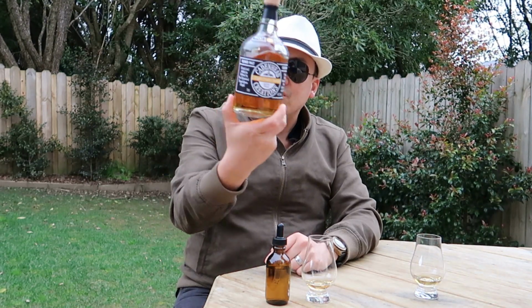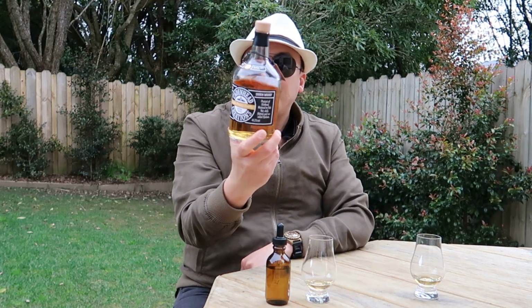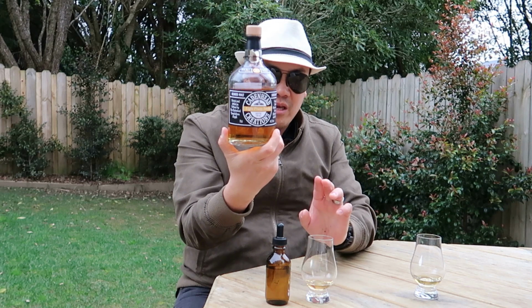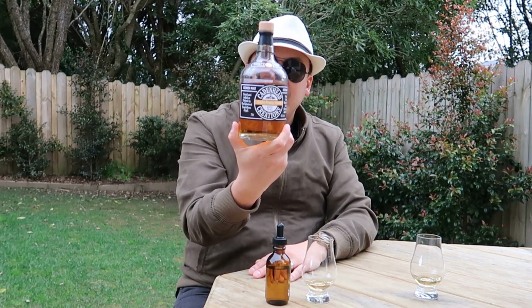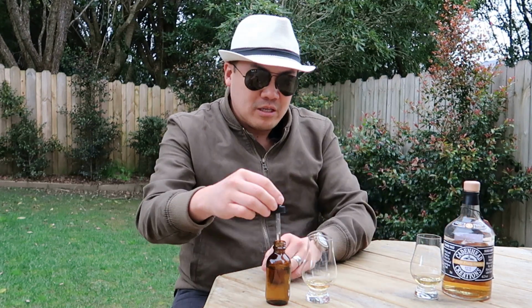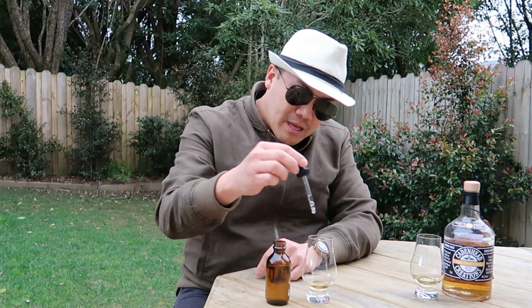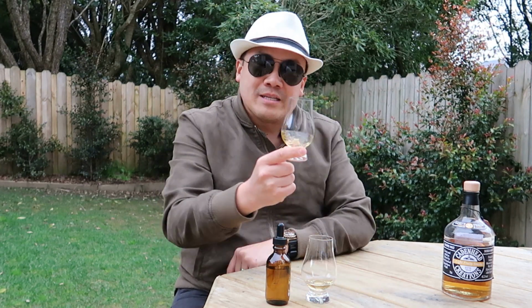The color is not too dark, but the bottle, yeah, look, it's 45.2. I'm still going to do the water and no water sample, because at the end of the day, it's always good to see if that's worthwhile. So let's water this one here. Usually I probably wouldn't at 45, but just for the sake of experimentation, I will do it. So let's get nosing.